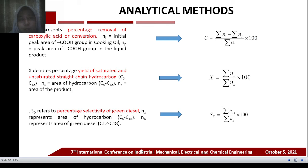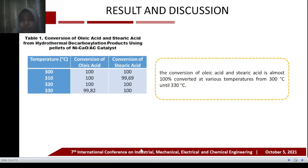And next, analytical methods. We can compute percentage removal of carboxylic acid or conversion. And next, we can determine yield of saturated and unsaturated straight chain hydrocarbon. And next, we can compute percentage selectivity of green diesel. We can see this equation, this section. And next, in table 1, conversion of oleic acid and stearic acid from hydrothermal decarboxylation product using pellets of nickel calcium oxide activated carbon catalyst. We can conclude the conversion of oleic acid and stearic acid is almost 100% converted at various temperatures from 300 degrees Celsius until 330 degrees Celsius.